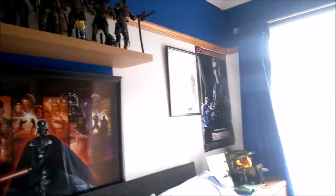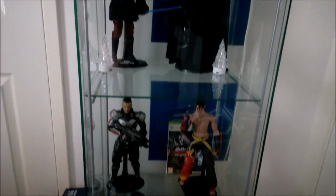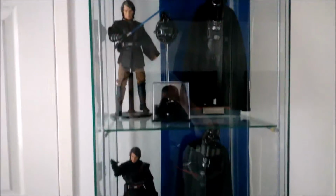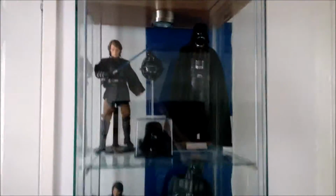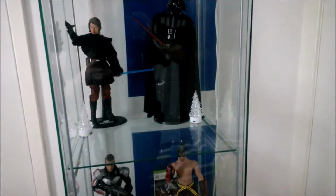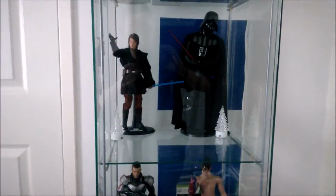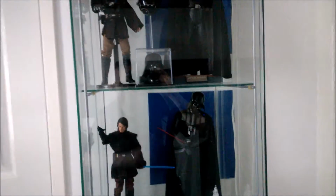Like I said, my room's basically completely Star Wars, Terminator, Bruce Lee, Halo and stuff, my Xbox as well. I've been a massive fan of all these movies. Terminator, I used to watch all the time when I was staying over at my grand's. That's why some of these figures I would not sell, because they hold a place in my heart because of my childhood. Terminator was probably my biggest one, that and Predator. I really love those movies, and Star Wars as well, Darth Vader and stuff.